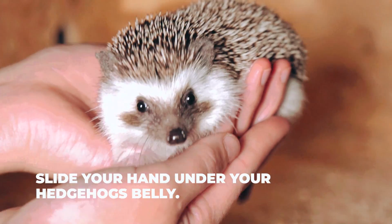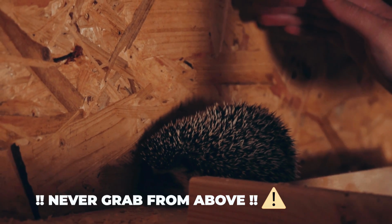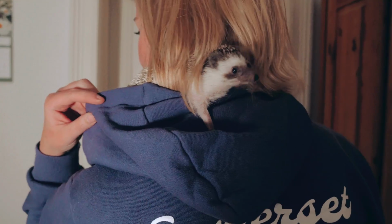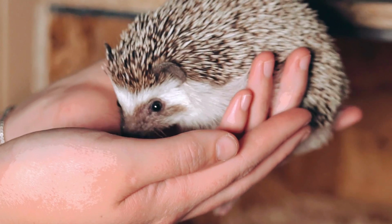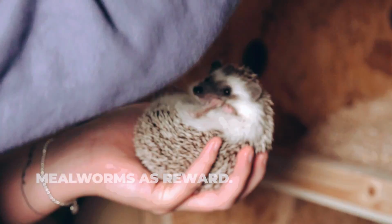It's super important not to grab him from above because the enemy usually comes from above and Herbie would automatically put his quills up. Instead, I want to gain his trust and be his friend. And now, after Herbie is already outside the cage and while he is sitting on my hand, I reward him with a couple of mealworms.